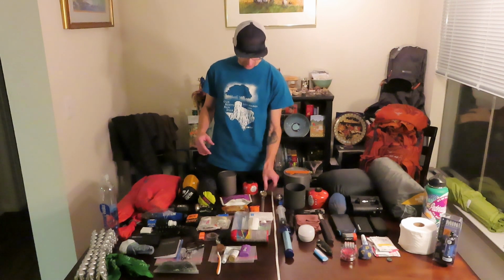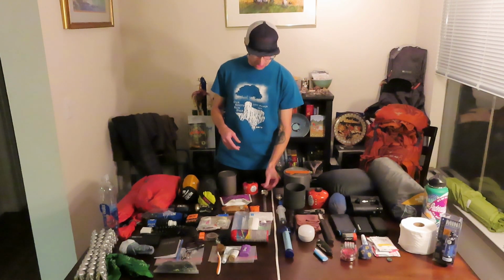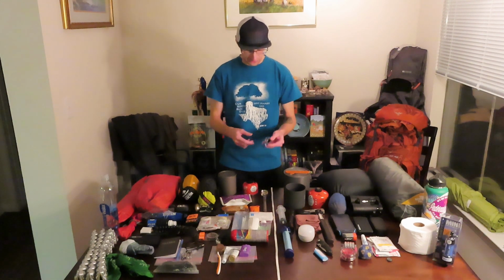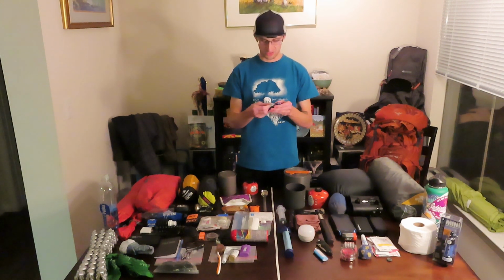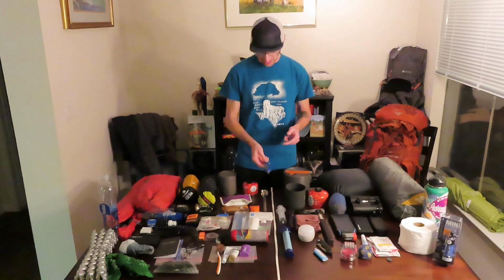I have my Toaks long-handled spoon, titanium spoon. This thing's super lightweight. You would want to go with something like that compared to something like this. This is kind of like a Swiss Army knife, has a fork, knife, and spoon, but weighs a ton comparatively.